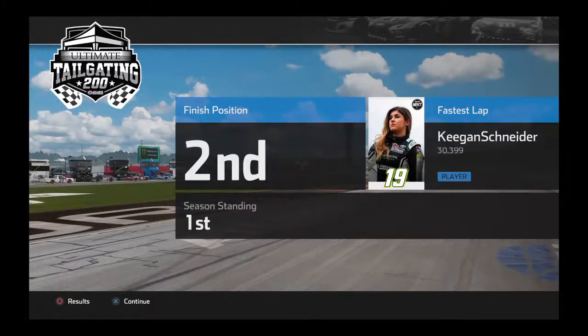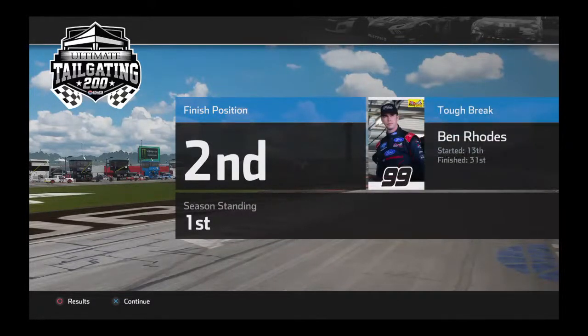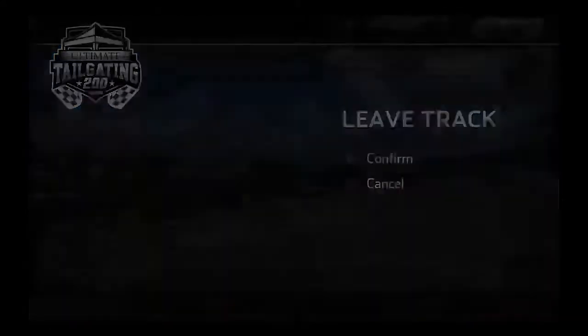We had the fastest lap with a 30.399. Led the most laps with 96 laps led in the race out of 130. Started at the rear of the field, of course. That is going to be it here for this one.